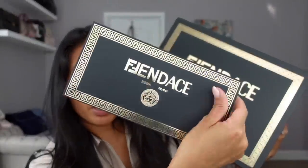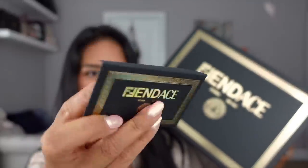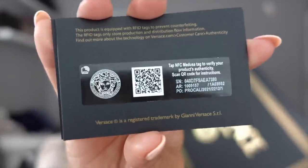So here is the box. They have this very limited edition Fendace packaging. You have the envelope with the receipt in here. And then it also comes with kind of an authenticity care card, I guess, information little booklet. So here is the little booklet. There's a QR code there that I guess has more information. Let me show you what I got.